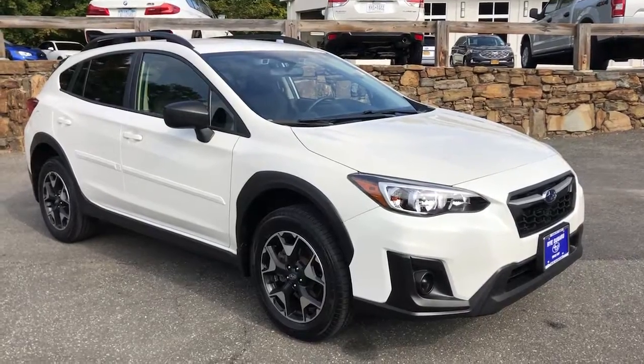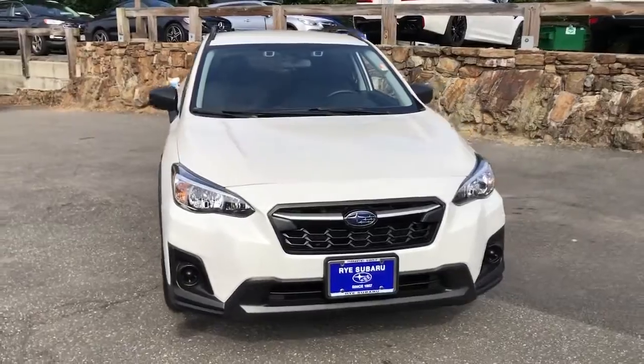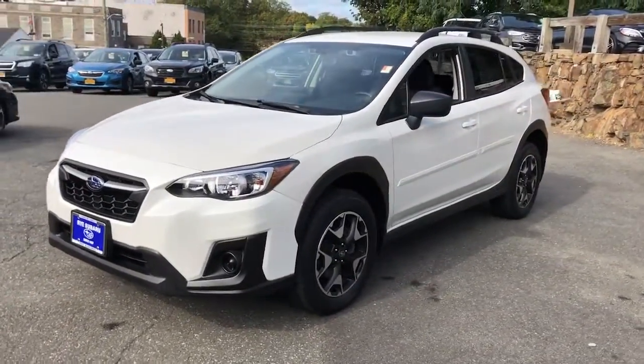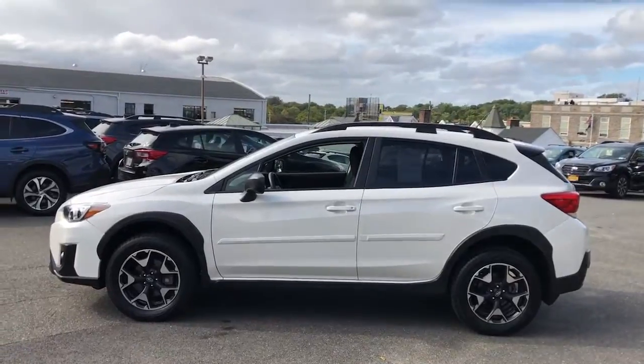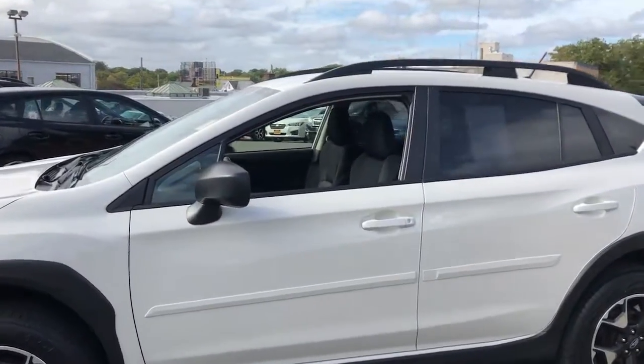You'll have love at first sight with the 2019 Subaru Crosstrek. This vehicle is an outstanding buy with fewer than 15,000 miles on the odometer. Come along for a tour of this safe and connected Subaru Crosstrek. This all-wheel drive compact crossover gives you the advantages of an SUV, but drives like a comfortable sedan.